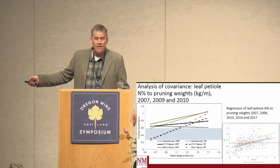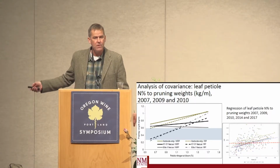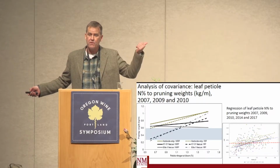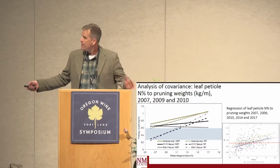But look at that flat line. That's the Elite 2. So even when you're adding more nitrogen, the pruning weights stay fairly static. Remember the 12 years of pruning weights? Remember how Elite 2 was down in that magic zone? It's here again.